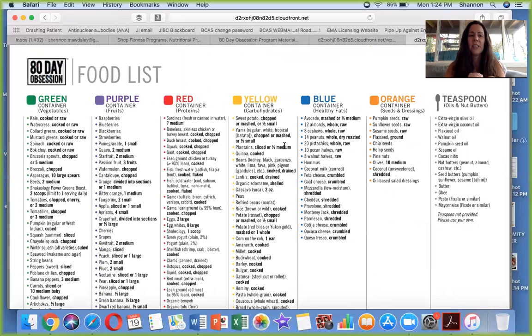So when you're having spinach, for example, in the morning, I always stuff a green container full of spinach to put in with my Shakeology superfoods. So you cram it full, as long as you can get the lid on, that's what I always say. Cram it full and then dump it into your blender with your Shakeology and things that you're going to add in for your superfoods in the morning.